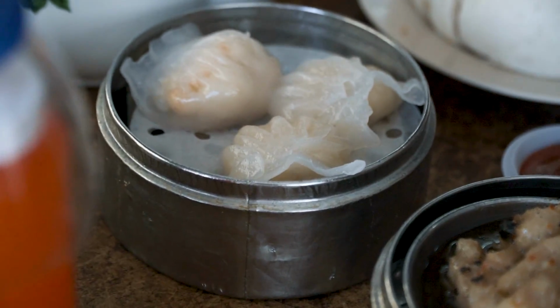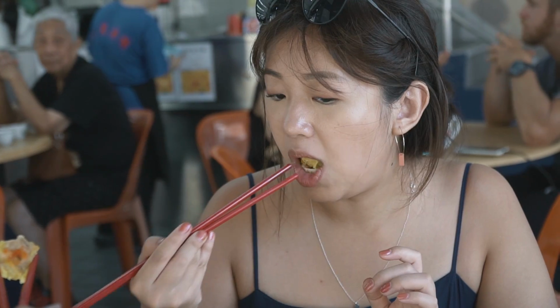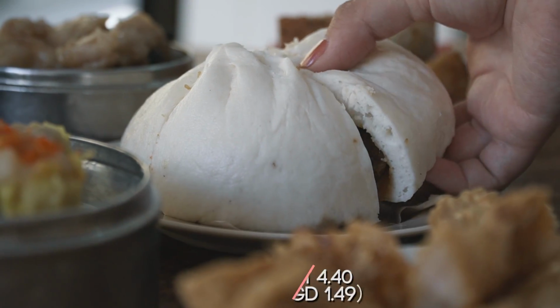The har gow here is a bit underwhelming. The skin just overwhelms everything. And also, I don't really like the taste of their prawns. It's a bit fishy. So I will give this a miss. For the meat, you can taste the fat, you can taste the meatiness.